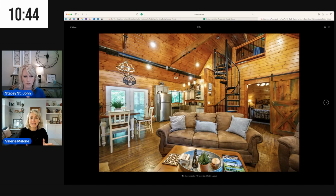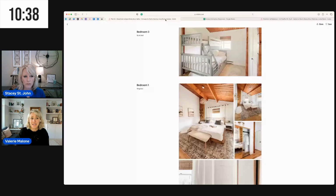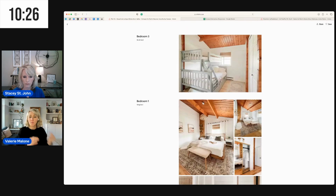Now, let's just say we would consider painting some of the wood. I just wanted to show an example of a beautiful house in Halifax, Nova Scotia, that has done a great job of blending painted walls and wood ceilings and wood floors. So there is a way to paint some of the surfaces and not all of the surfaces, right?